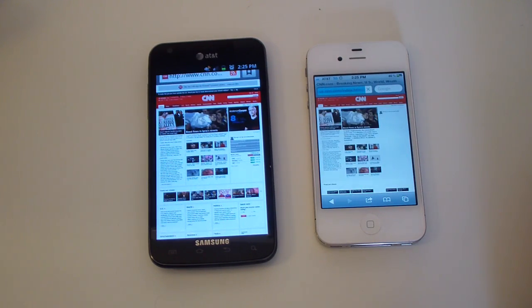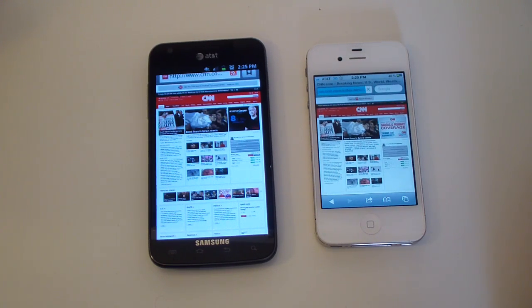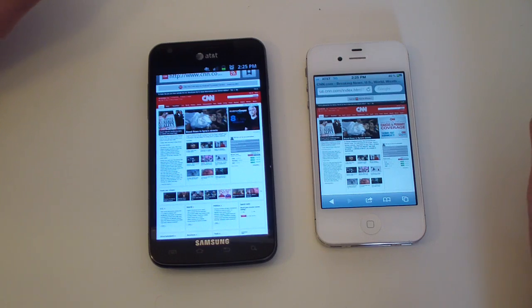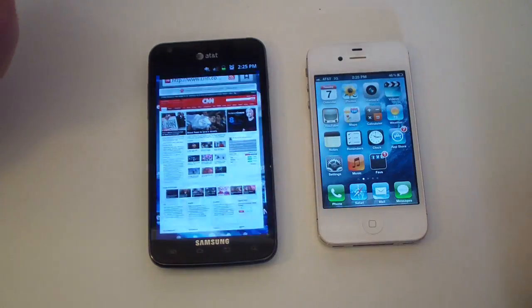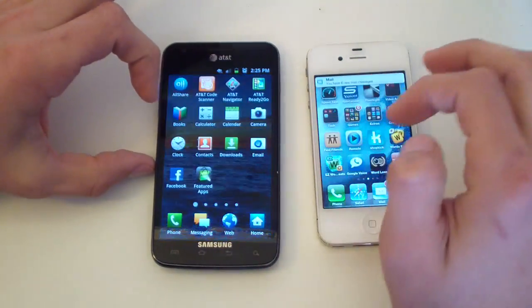Alright, the Skyrocket is done and the iPhone 4S is still loading up. And the iPhone 4S is done. So definitely the Skyrocket, if you're on the go a lot, you're not on Wi-Fi, the Skyrocket is definitely going to win. So I'm going to run a speed test, see what the network speeds I'm getting on both phones.